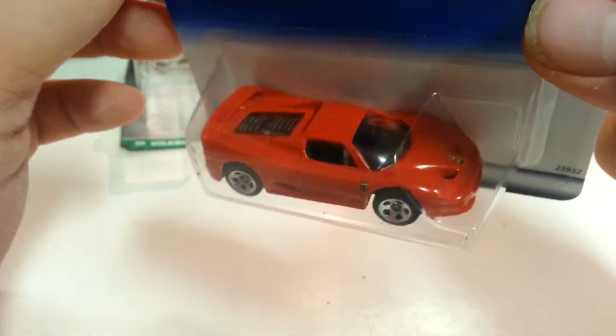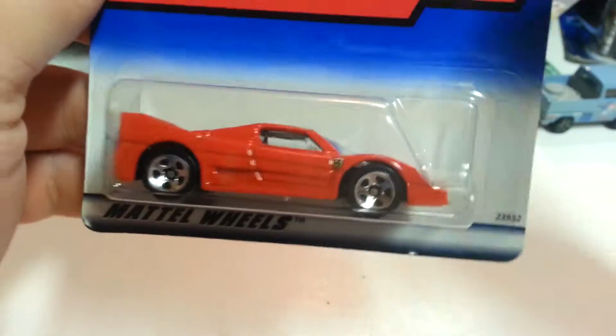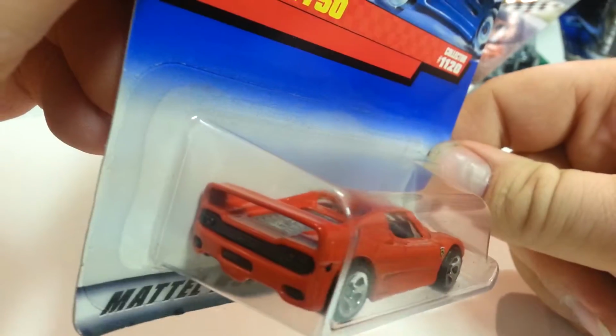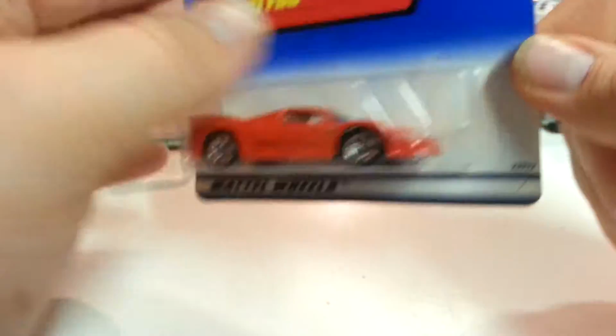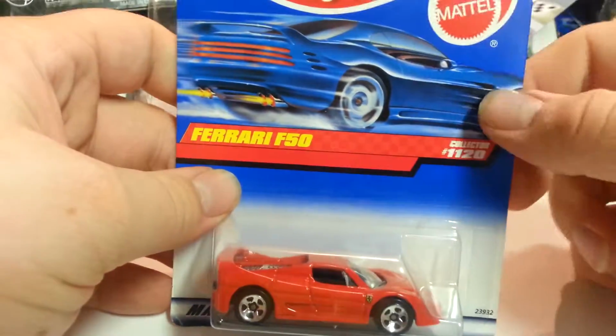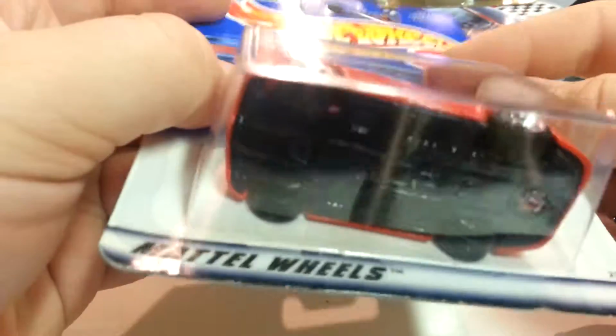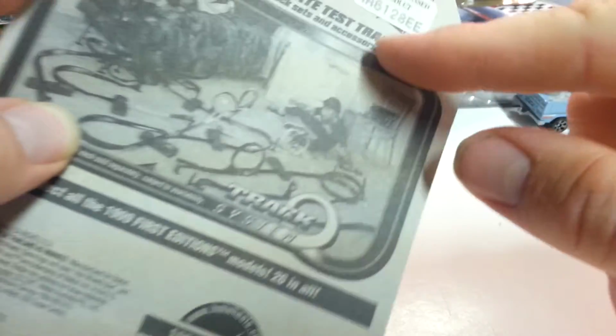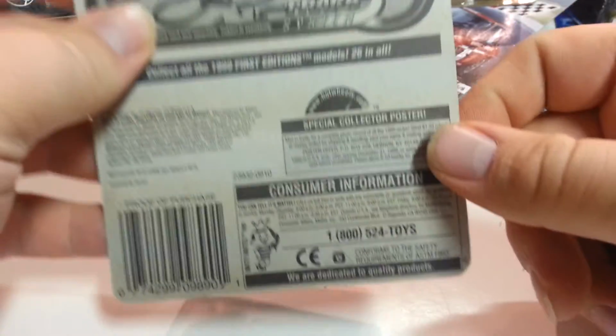Pretty cool. I like the red color. Usually red, I think, is more known with Ferraris a lot. And today, in real life, I actually saw a Lamborghini, a black one, when I was coming home from this toy convention. Couldn't grab a picture because it was zooming past. Let's see. Official licensed product. I don't know what that sticker's about.